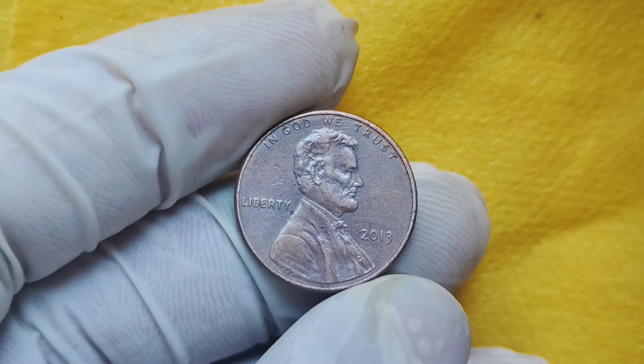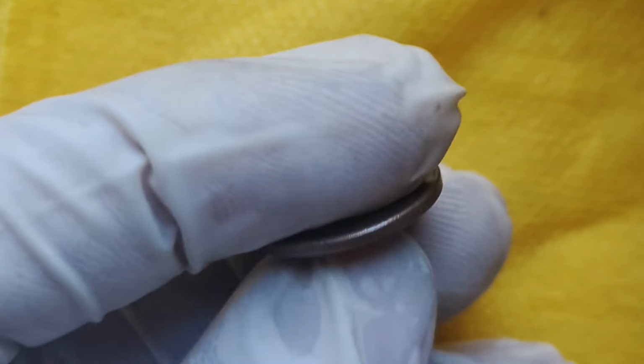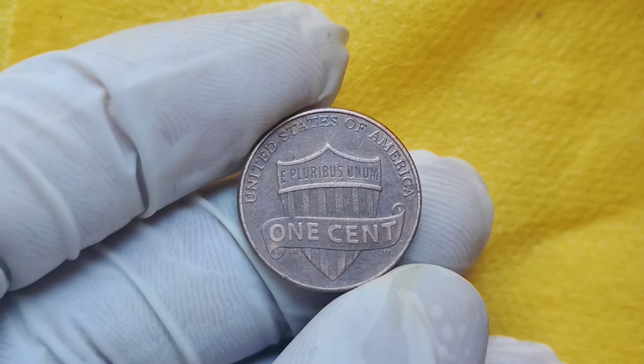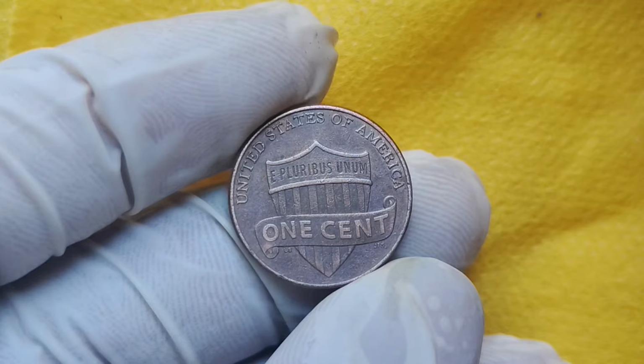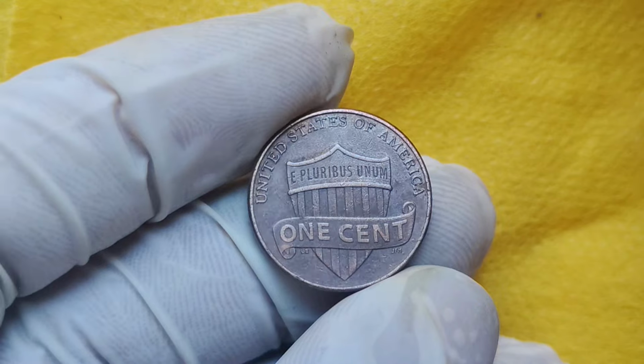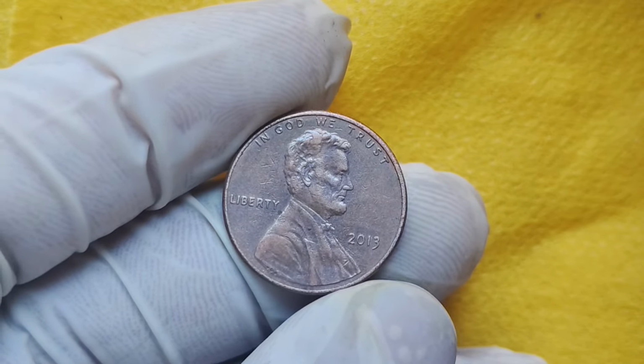Now, here's where things get interesting. Some 2013 pennies have what's known as error varieties. These are coins that have unique features due to mistakes during the minting process. This occurs when the coin is struck more than once, resulting in a doubling effect on the design. Some 2013 pennies with this error have sold for over $200.